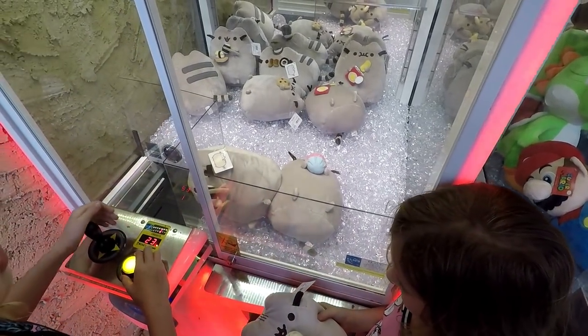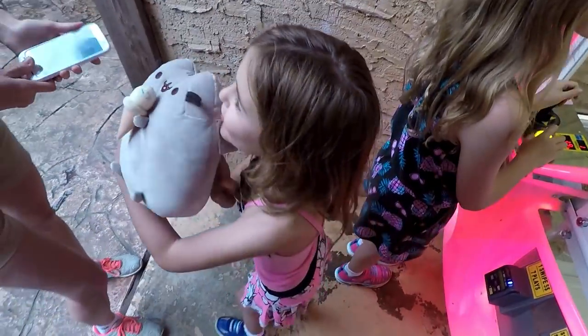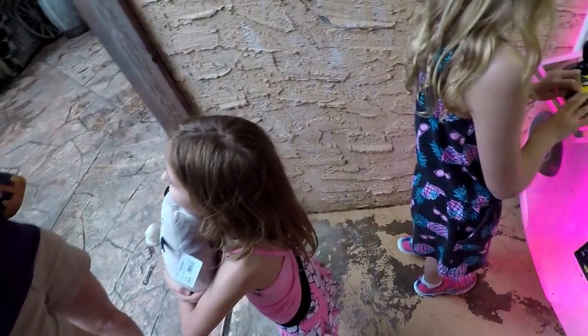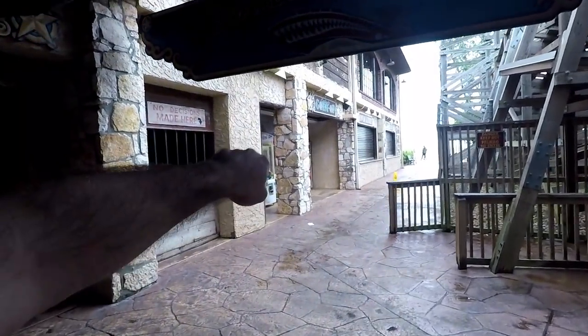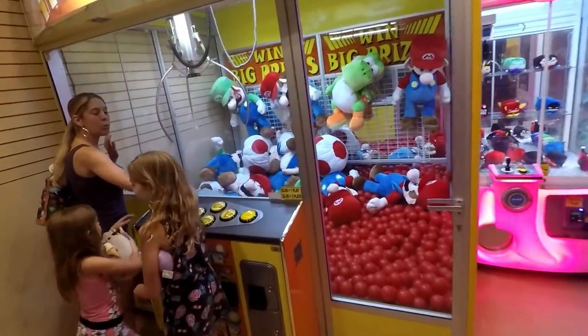What the heck? All right, Bailey, let's see. That's amazing, Bailey. Just around the corner from those claw machines that we were playing. So those claw machines right there, we come around and we turn the corner and here's some more hidden claw machines. What?